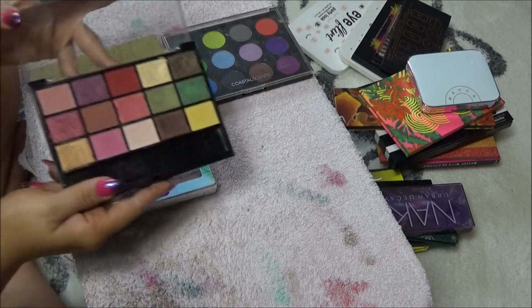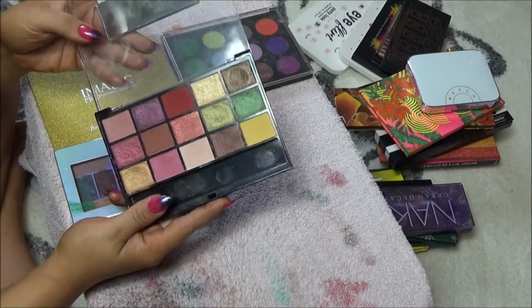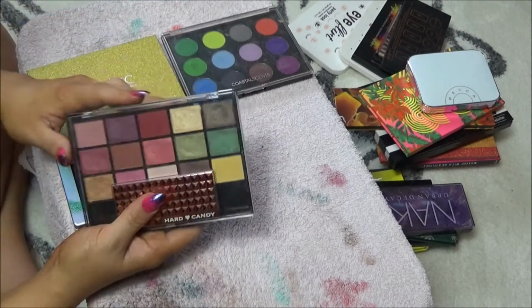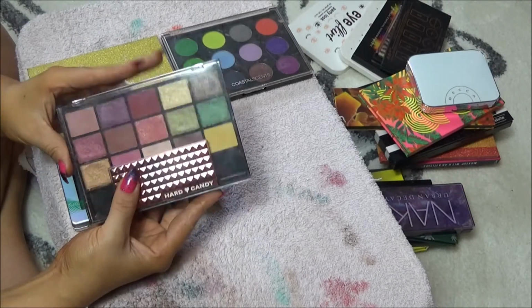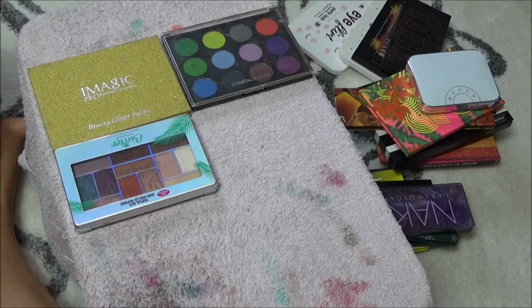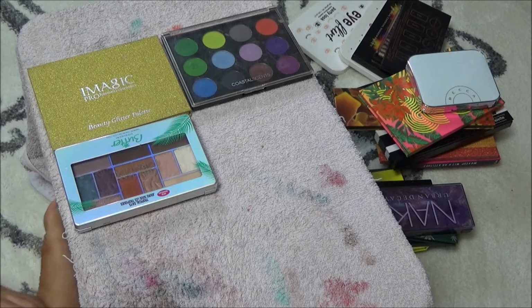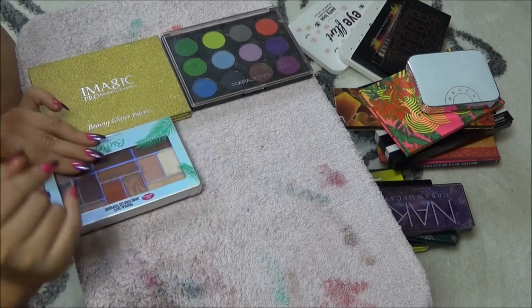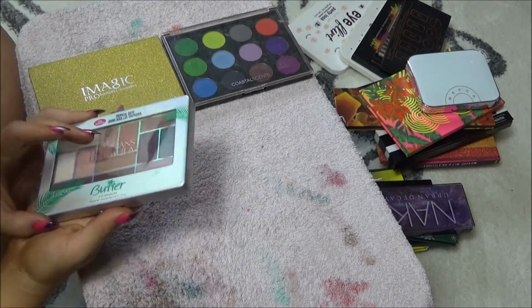I think this is the one I'm going to actually give away. I just don't need this palette. I don't need the shades. This isn't super inspiring to me to pull out. And since I have a couple other Hard Candy palettes that I actually love, I think I will just skip out on that one and give it to someone who might actually be able to use it.